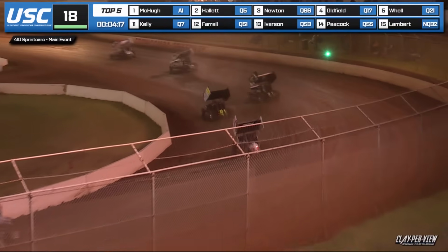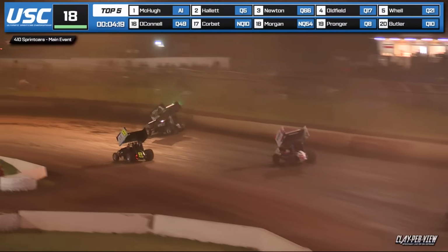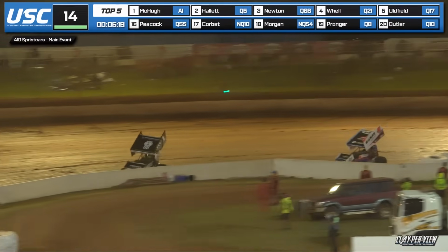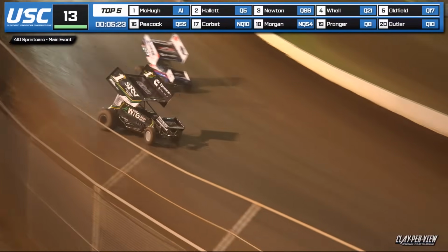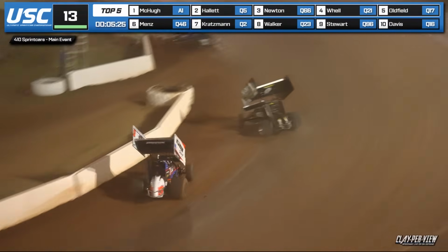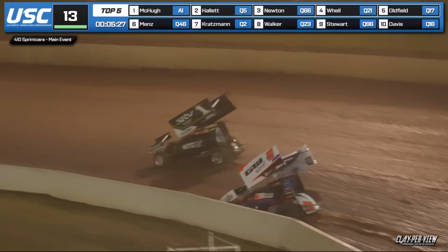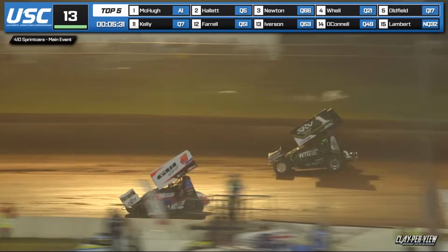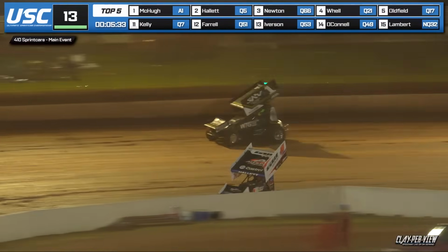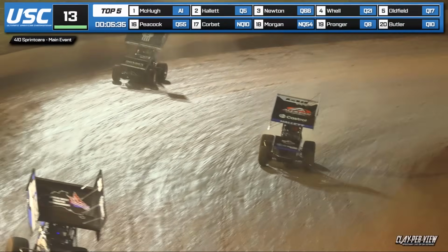Was that contact? Was that contact then with the GW racing car? And Hallett as close as he's been in a fair few laps. Newton trying to ride the momentum upstairs as well as Nick Well closes in on him. There you see the battle for the lead. Look at Hallett drive off the bottom and go through to the lead. McHugh stays upstairs and Brock Hallett's taken the lead, Benny.